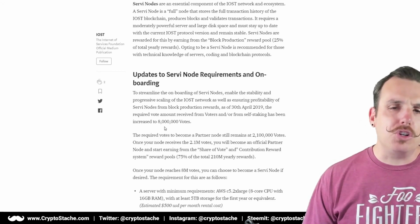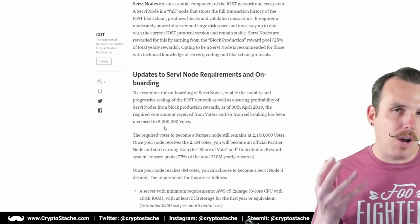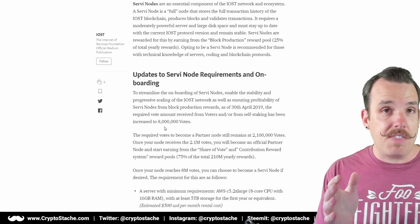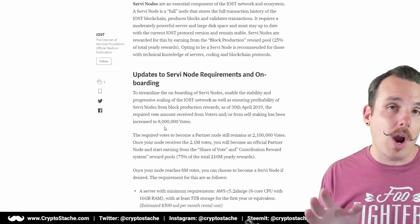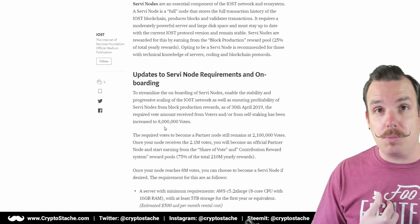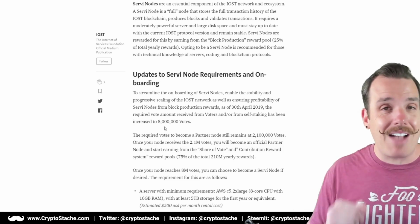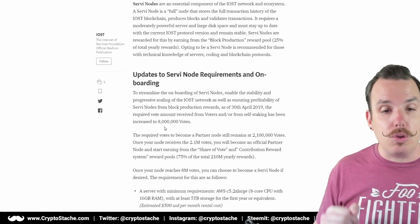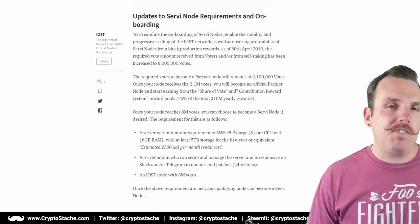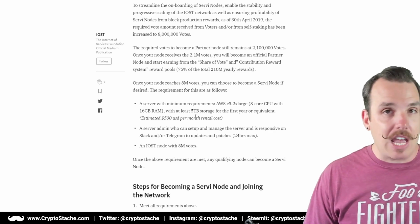And the whole point of doing this is to help ensure the stability and the progressive scaling of IOST in the future. And so as of April 30th, that's the new requirement moving forward. So if you want to be a serving node, like I'm trying to get to serving node status, it does require a lot of resources, and you definitely have to have at least 8 million votes now to be able to do it. And I like that they actually share some of those things here, specifically about what it takes to be a serving node. So you do have to have those 8 million votes.